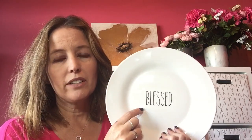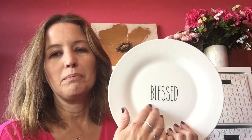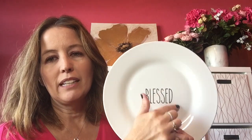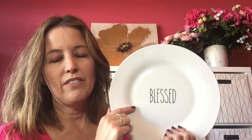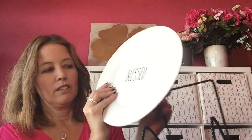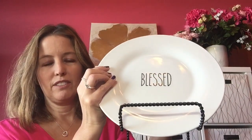Well, my other daughter found a thing on Pinterest where there was a kind of a Rae Dunn font, one that looks similar to hers, not exact but close. And so we used that. It was a free download for these fonts, and we did the packing tape over the printer ink, and then soaked it in warm water, and then put it on a plate from Dollar Tree. And I thought it turned out really cute. So I just put a little plate stand, and it looks really, really cute.